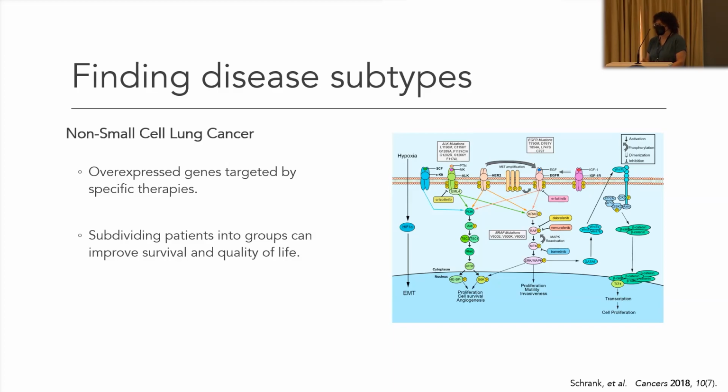And the life expectancy and quality of life upon a diagnosis is dismal, typically. And what has happened in recent years, it's still dismal, but it's less dismal, and the reason for that is that we have identified a number of different causative mutations or families of mutations that are targetable by specific drugs that didn't exist 10 years ago.